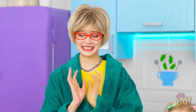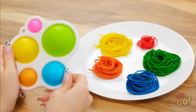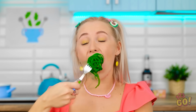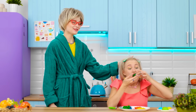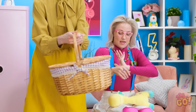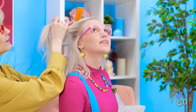Perhaps this is more your speed? Huh? They're like puppet noodles! I'm suddenly starving! You're the best mom ever! I love it when you say that. Already! Brush my hair? So, what'd you pack for lunch? A burger?